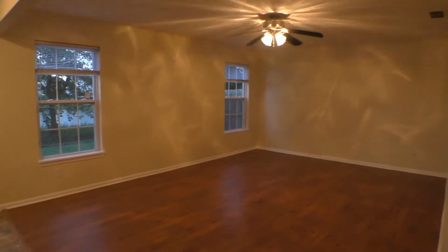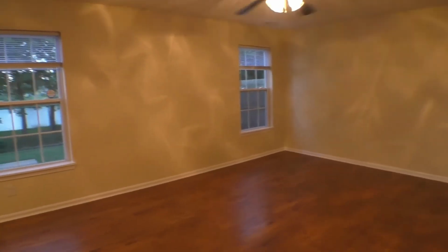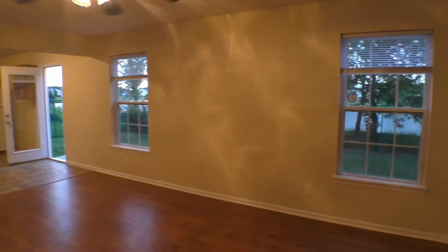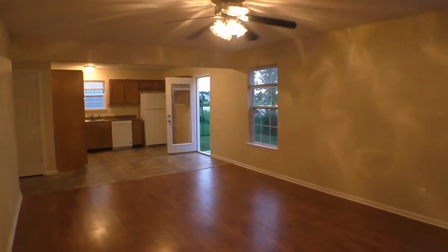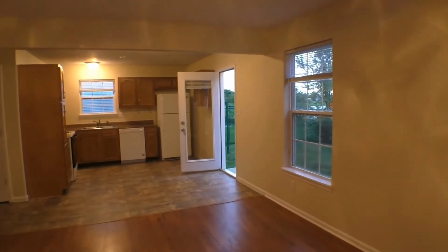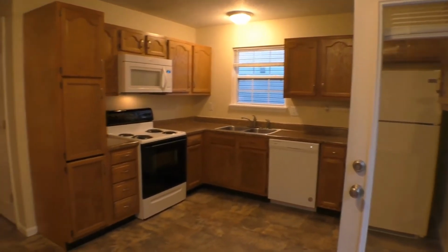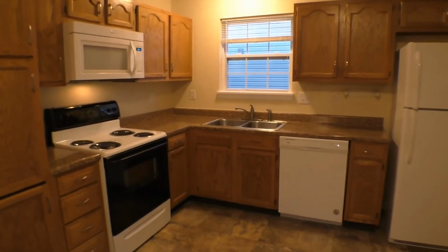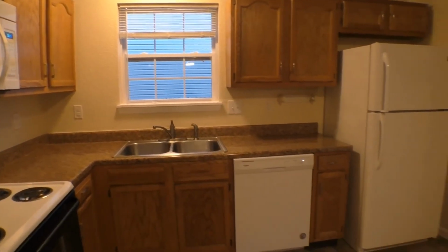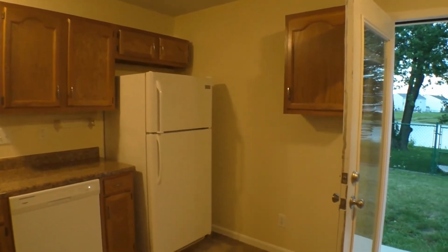And then here's the family room. Just gorgeous with that ceiling fan. Beautiful views of the pond from the family room, and then open to the kitchen, which is really nice to be able to entertain or just enjoy family and friends. Let's have a look at our kitchen here. So all the appliances are included. You've got your electric range oven, microwave hood, double stainless sink with garbage disposal. There is your dishwasher and refrigerator.